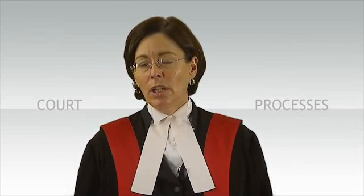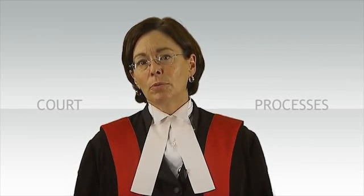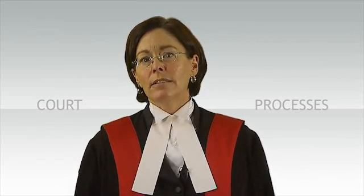If you do not intend to call the expert to testify in court, you can still use the expert's opinion if you serve a copy of the expert's report or letter on the other party at least 30 days before the court date. The report or letter must state the expert's qualifications, what the opinion is, and the facts the opinion is based on.